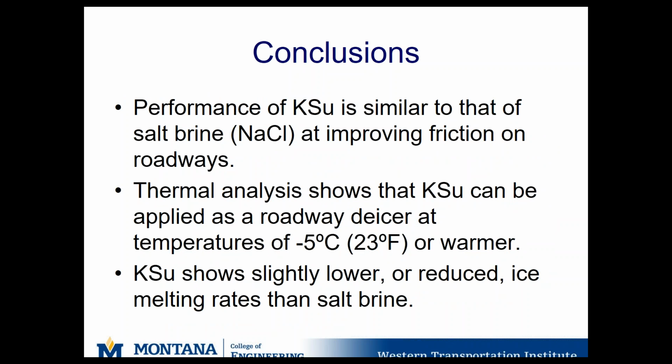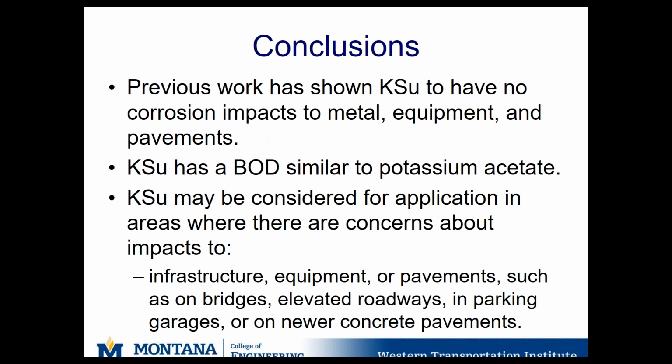So what can we say about this testing? Well, performance of potassium succinate is similar to that of salt brine at improving friction on roadways. The thermal analysis shows that potassium succinate can be applied as a roadway de-icer at temperatures of 23 degrees Fahrenheit or warmer, and that potassium succinate shows a slightly lower or reduced ice melting rate than salt brine. Previous work that's been done has shown that potassium succinate has no corrosion impacts to metal, equipment, or pavements, and that the BOD exerted by potassium succinate is similar to that of potassium acetate.